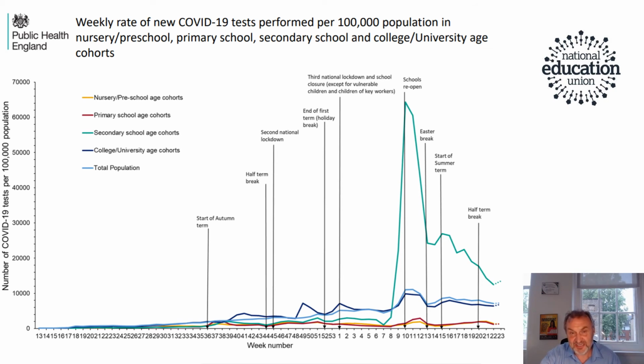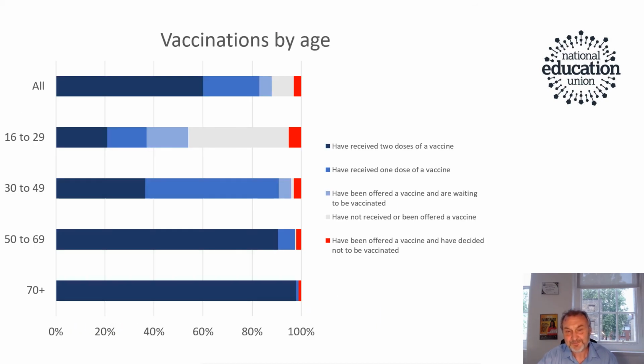Now, SAGE suggested that mass testing and mask wearing together would reduce transmission in schools by a third, and that's the equivalent of 0.1 of the R rate. Now, taking 0.1 off the R rate, not only would that improve the situation in every school, but it would improve the situation for our society. So we want government and we want schools to work on getting mass testing rates back up, and we want mask wearing.